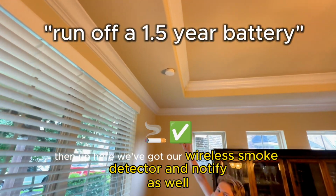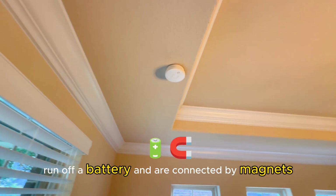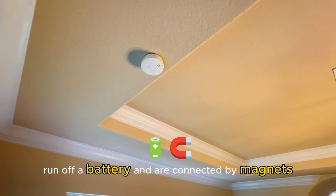Then up here we've got our wireless smoke alarms that don't need to be wired in, run off a battery, and are connected by magnets.